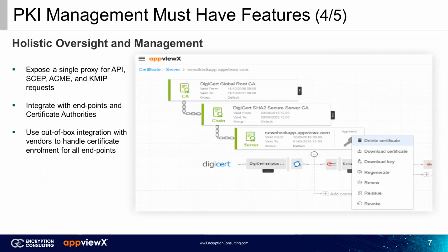So this holistic oversight and management capability allows you to expose a single proxy through not only the web user interface as depicted in the image, but for API use and the support of well-known protocol structures like SCEP, ACME, and KMIP requests. This allows you to integrate with endpoints and certificate authorities. Endpoints being firewall, server, load balancer, IoT devices, basically any point where you would have a TLS SSL listener.